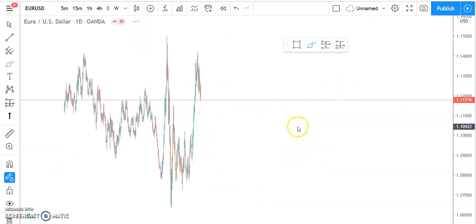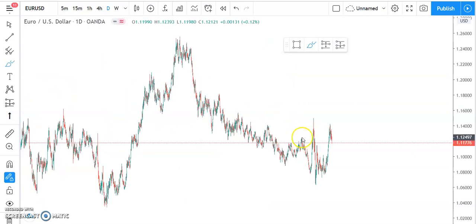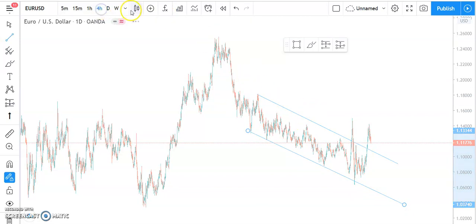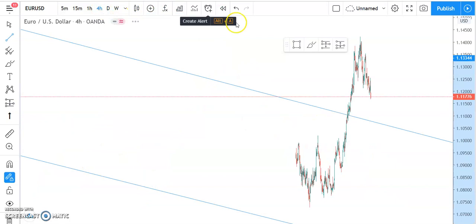Okay, our daily time frame for EURUSD again is confirming that we are in a downtrend. This is what has been happening, right? This is pretty obvious. Let's move on to the 4 hour time frame and see what exactly has been taking place.